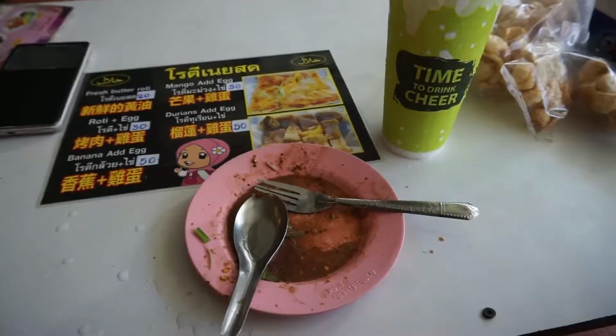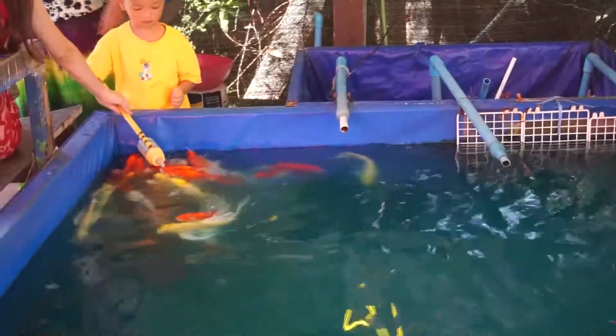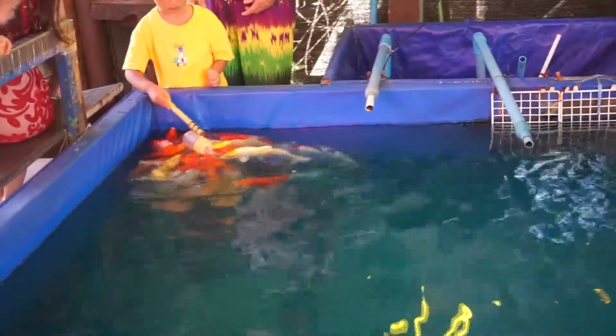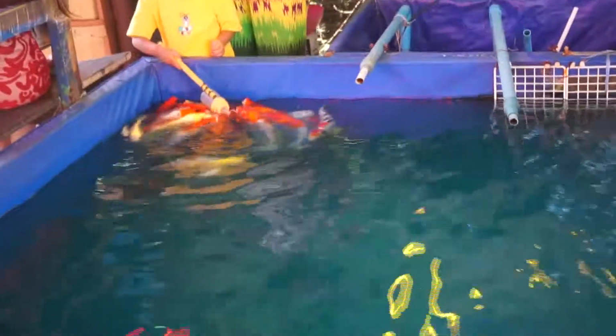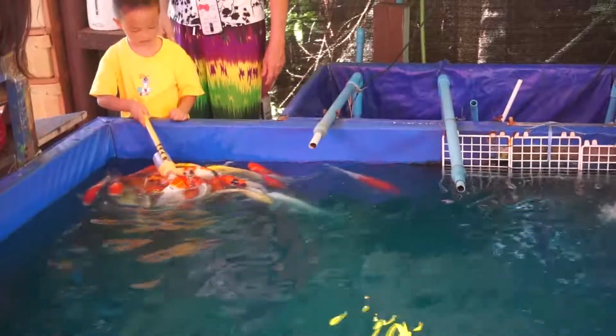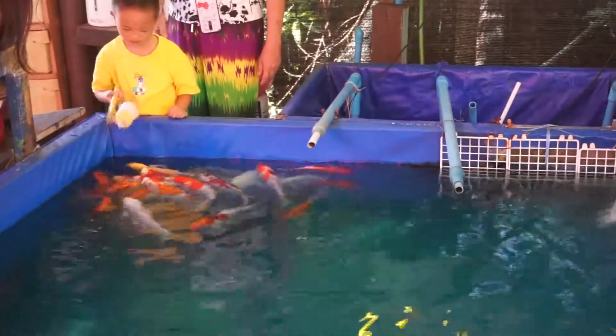So let's go. As you can see, this boy is spreading these pieces. Looks so mesmerizing and aesthetic. You need to come here for feeding the fish. So that's the view of how they can feed the fish. Yellow, red colored fish. Really looks nice.